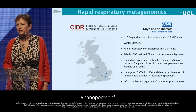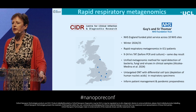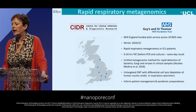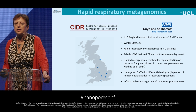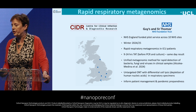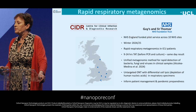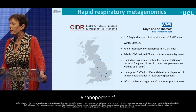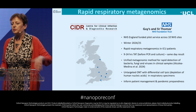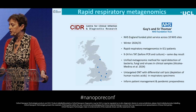So in the autumn of last year, we were asked to be part of a network of labs that were going to deliver a method that had been developed by Guy's and St Thomas's, which is a nanopore method. It was funded by NHS England. It was aimed to be implemented during the winter of 24-25. And the idea was to carry out rapid respiratory metagenomics in intensive care patients.